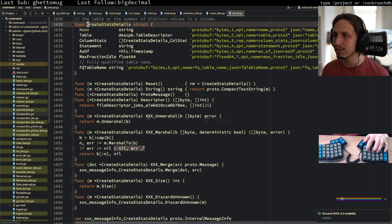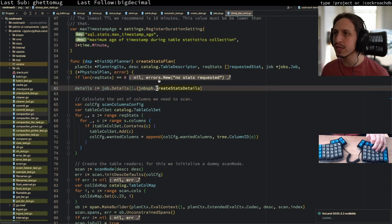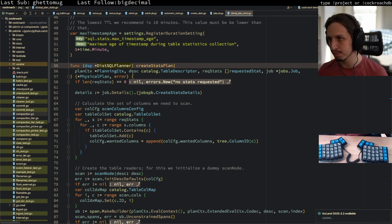Create stats details, right? So this is the information that we store in this job record to instruct the job what to do, presumably. So probably somewhere in another file, we're going to be looking at this thing and choosing how to make the plan. So here's where we're planning out the statistics query via this thing called DistSQL Planner, which is about how to make a physical plan for a query. The DistSQL Planner is involved in putting different components of the query on different nodes of the cluster.